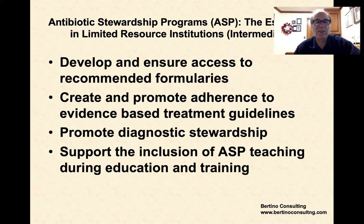Now, for those institutions that are intermediate in terms of their level of care and their resources, the recommendations are to develop and ensure access to recommended formularies. A formulary is important. Next is create and promote adherence to evidence-based treatment guidelines. Promote diagnostic stewardship, that is, using diagnostic tests correctly and interpreting them correctly. And then support the inclusion of antibiotic stewardship program teaching during education and training. And this is for physicians, pharmacists, nurses, administrators, all individuals involved in the care of patients.